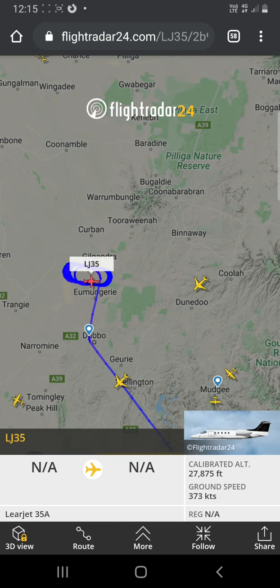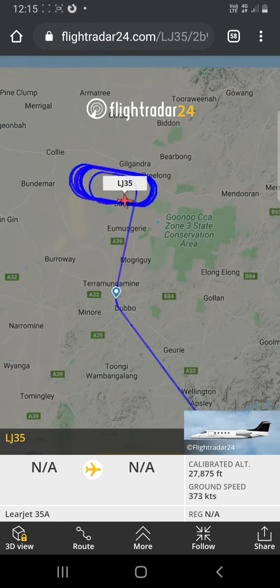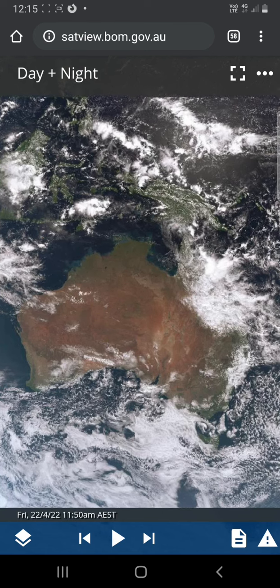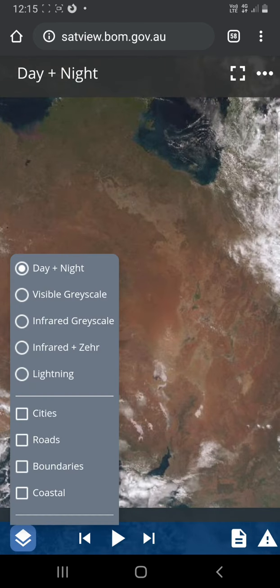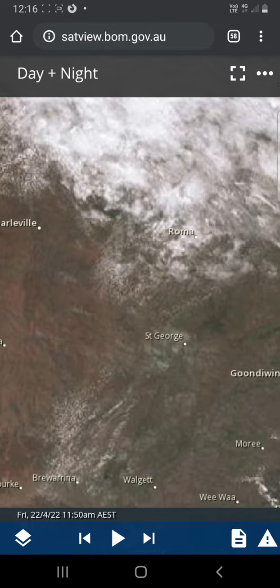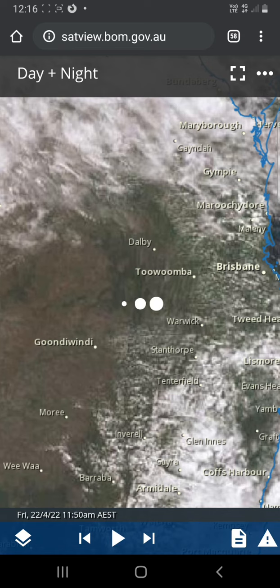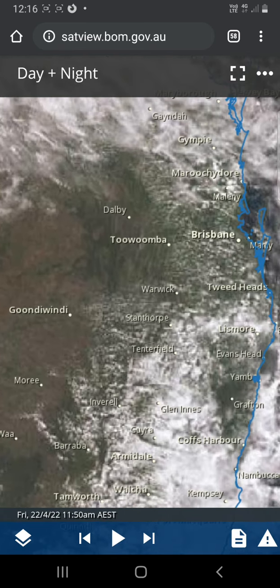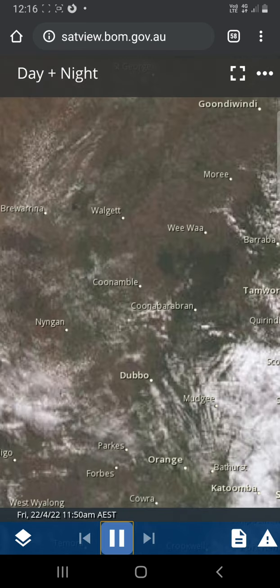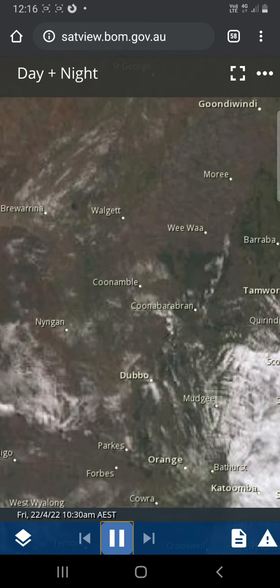Here we see LJ35. What's it doing? Loop-de-loops over Dubbo. What's going on over Dubbo right now? Here we see a developing cloud mass.